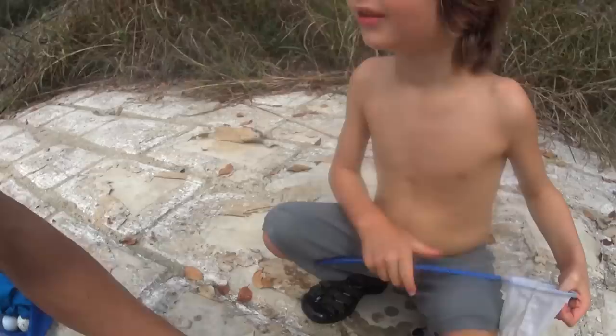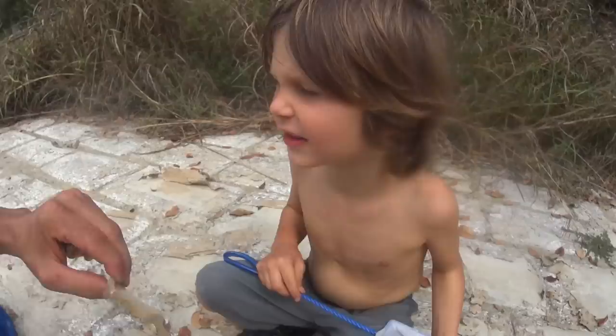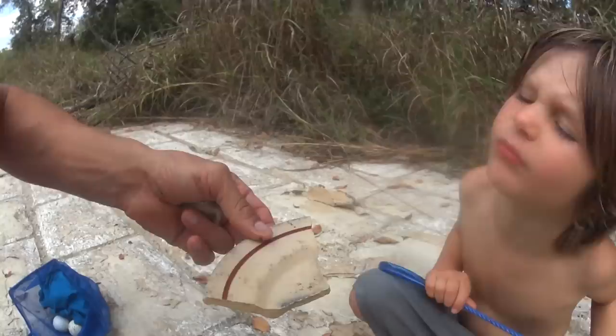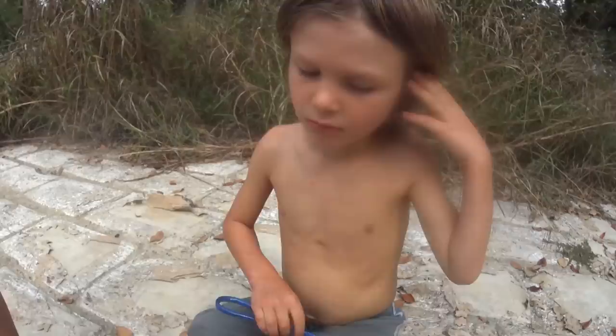And then this plate, how do you think that happened? Maybe someone threw it out of their car. Maybe someone was trying to get rid of a bunch of old trash and they threw the trash away near the creek and then it got washed down. That's not good, is it? This is all littering, right? But guess what this is?